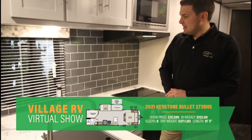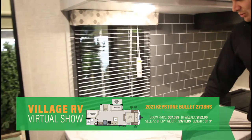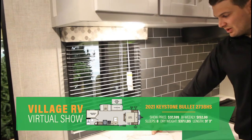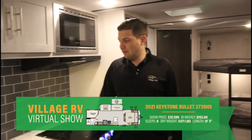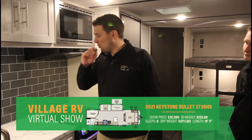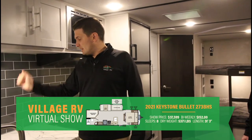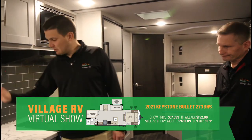I really love the pop-up receptacles in the Bullets. Nice, hidden away. You basically just push on them, and they pop back up. We've got two 110 volts in there, and then we've got two USB ports. Yeah, you can plug a cell phone in right there as well. Cell phone, or you want to do your coffee maker. Typically, on most of the other brands out there, you're going to see a lot of your plugins up here, which can really start to be a pain in the butt, plugging everything in up here, and not really very practical. Yeah, and if you don't need it, you can put it away.